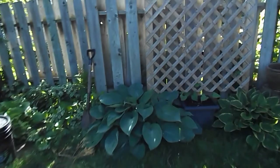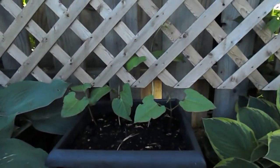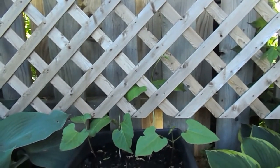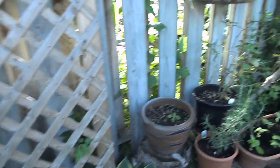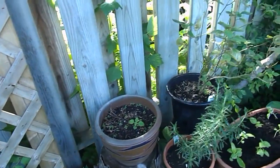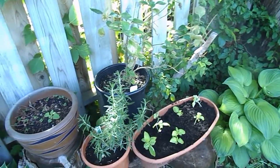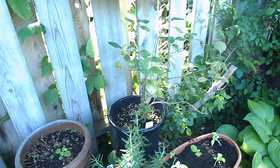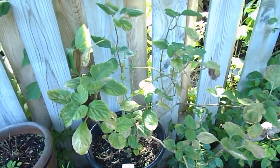And then over here is our scarlet runner beans that we're going to run up the fence. So they're doing pretty good. There's one that's actually starting to climb up there a bit. So it'll be nice when they get going. They're really nice flowers. And I have some lemon balm in a pot there, and rosemary. That's basil, more basil I just put in today. Our patchouli plant, which has seen better days, but hopefully it makes a comeback.